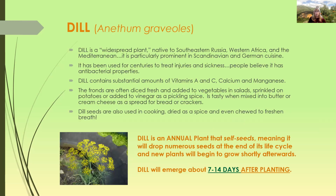The third herb we're going to plant is dill. Dill is a widespread plant native to southeastern Russia, western Africa, and the Mediterranean. It's particularly prominent in Scandinavian and German cuisine. It's been used for centuries to treat illness and sickness. Some people believe it has antibacterial properties. Dill contains substantial amounts of vitamins A and C, calcium, and magnesium.